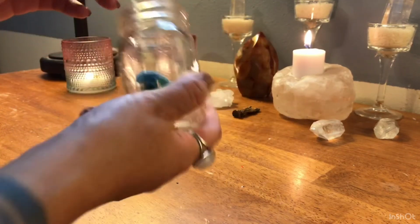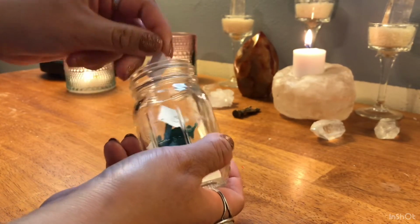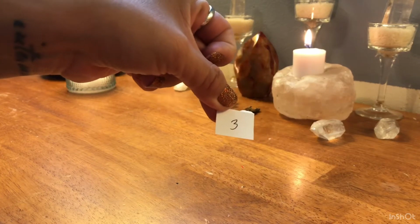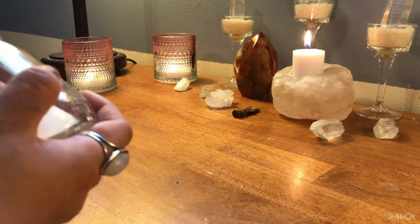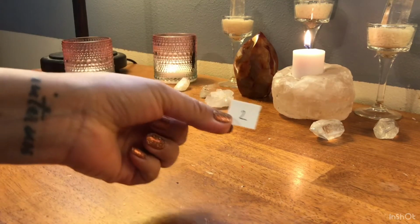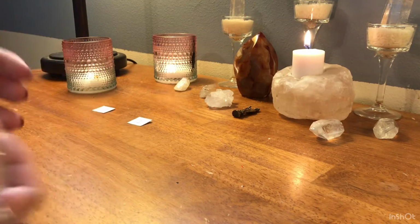So again, I have my little jar right here. I'm just going to pull a number. So the first reading, your number is 3. So this is reading number 1, number 3. Second number is number 2. Okay, so that's reading number 2.